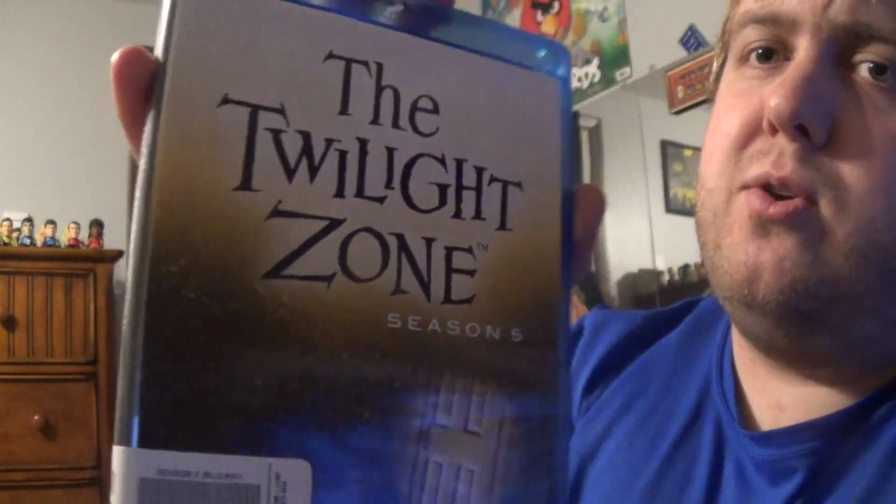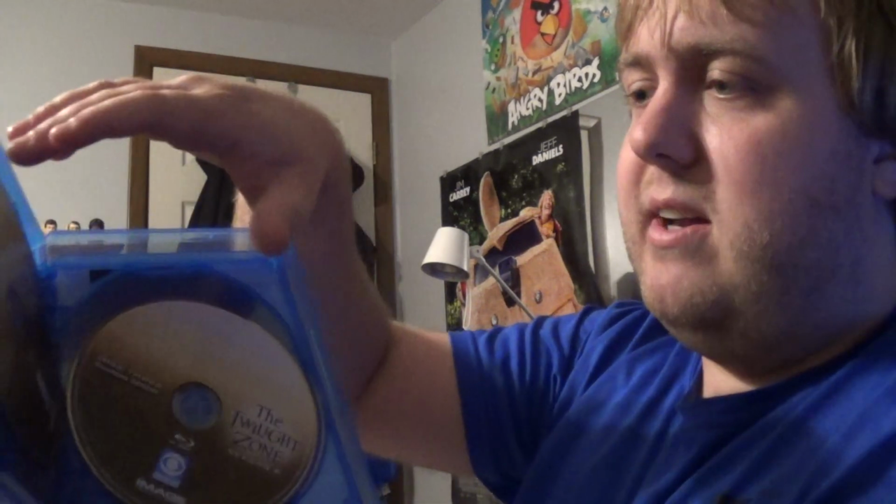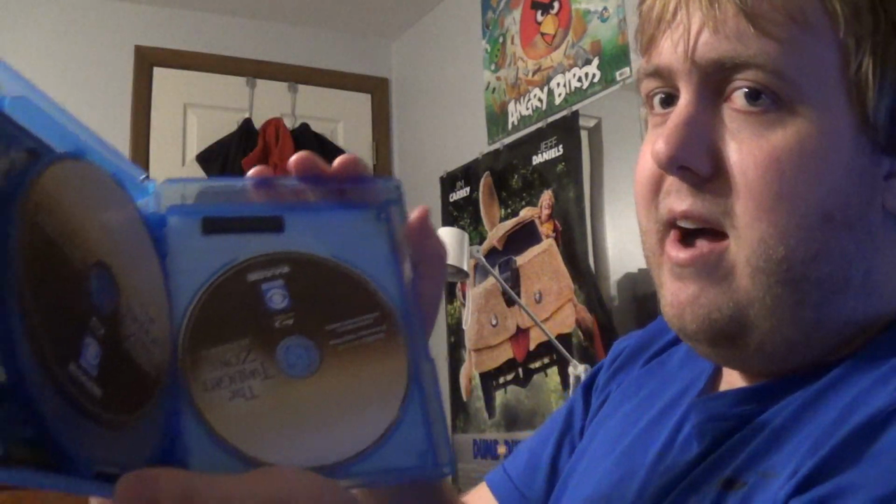It's got kind of a yellowish orange hue on here. There's the spine, and once again there's the back. The final season of the Twilight Zone original series. And funny enough, they made 3 different revivals of it. One in the 80s, one in 2002, and then one in 2019. So yeah, Twilight Zone's had a huge legacy. So we got disc 1, disc 2 and 3, and then disc 4 and 5.